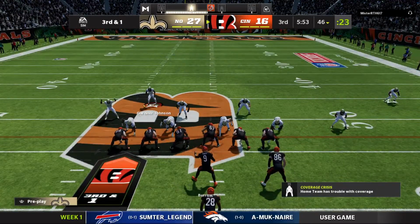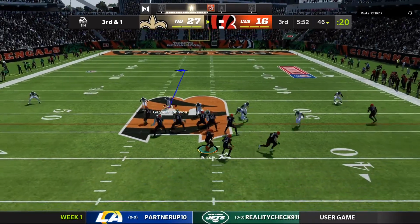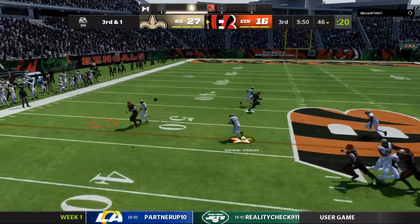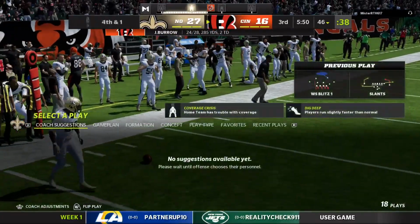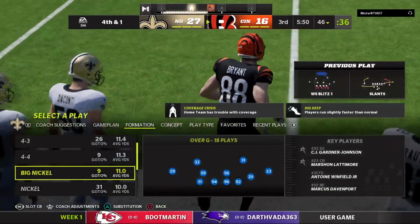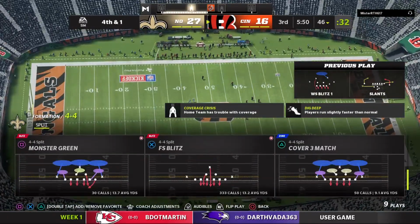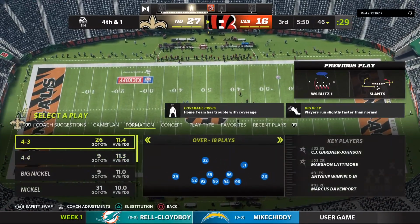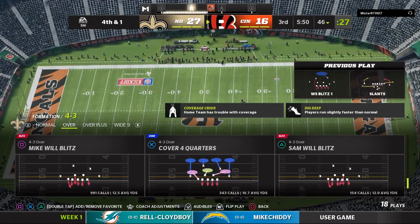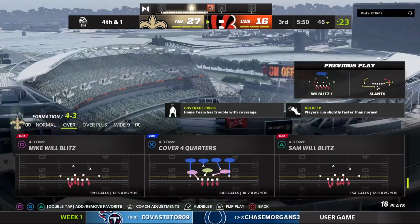11 Thomas. 12. To the air again, Burrow. And that's going to be incomplete. The contact there enough to jar that ball free, and it brings up 4th down. From a defensive perspective, they had exactly what you want anytime they want to throw the football. There was pressure on the quarterback. They were getting after him, and they tightened down on the receivers and forced the incompletion.